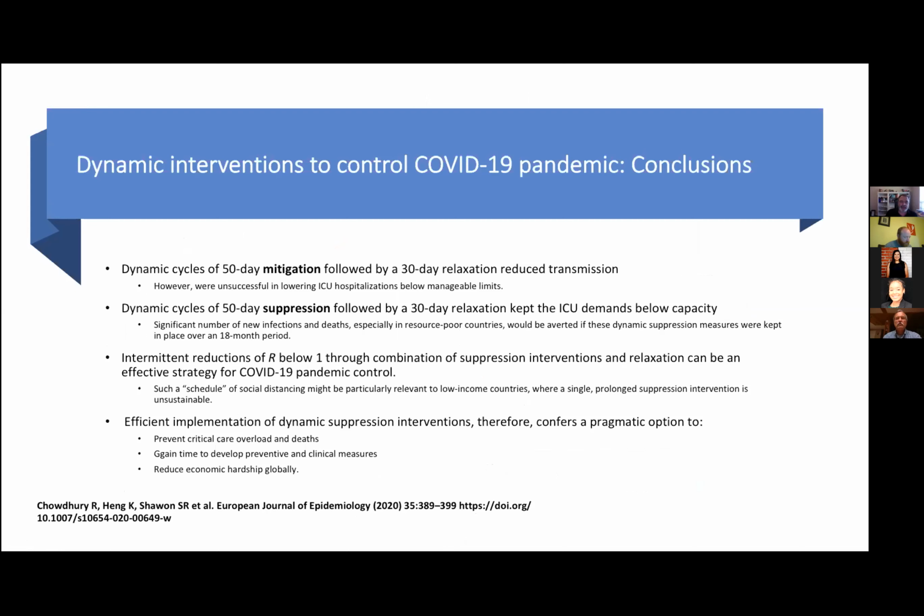But putting in a schedule that is permanent, complete suppression, might not be sustainable, especially in low-income countries. That's asking a country like Peru to lock down for 5 or 6 months completely. That would probably tear the economy down and all the other services related to the economy. So the final thing is that efficient implementation of dynamic suppression interventions confirms a pragmatic option to prevent critical care overload and deaths, gain time to develop preventive and clinical measures, and reduce the economic hardship globally.